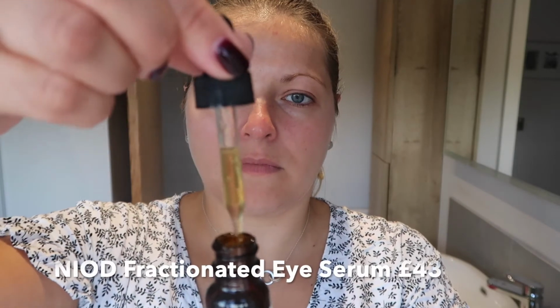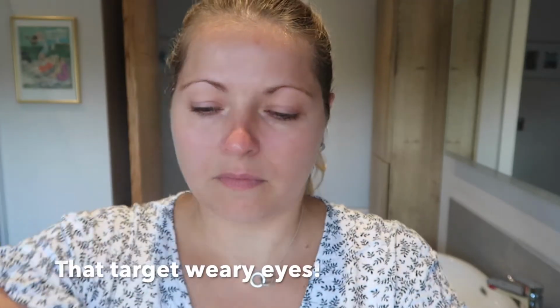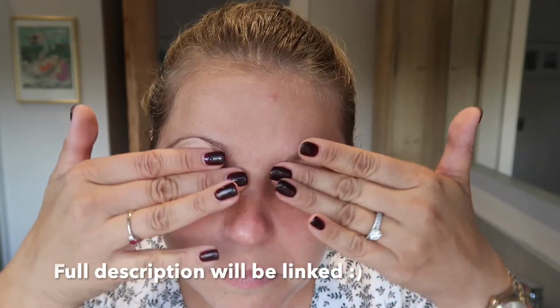Okay, next is the Neod Eye serum. This is super watery, so you just need to make sure you don't use too much. Push most of it back into the glass bottle and really you just need a couple of drops, and be careful because it is super runny, so just put it onto your fingers and then lightly dab it around your eyes. I do this extremely gently because I know how sensitive the eye area is.